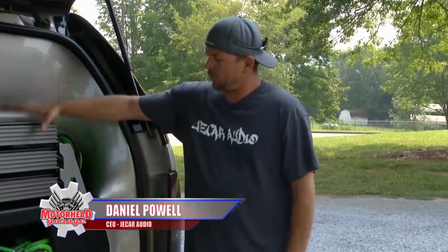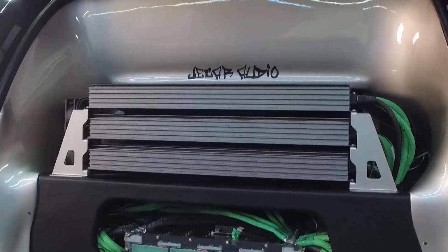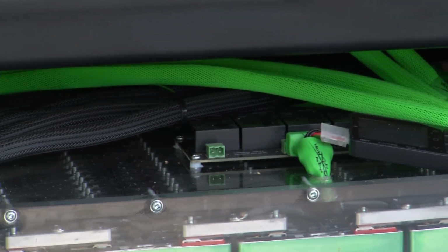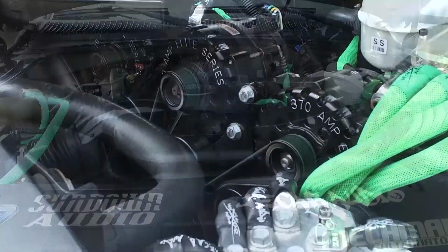It's got 3 of the Sundown Audio Salt 8Ks. You're looking at better than 30,000 watts. This is powering 6 of the Sundown Audio Nightshade V3 15s, and they require a lot of power to do what's expected of them. And this battery down here? That's a lithium battery powering that, and then there's alternators under the hood. There's 4 of them that are powering it, making sure the amps have everything they need.